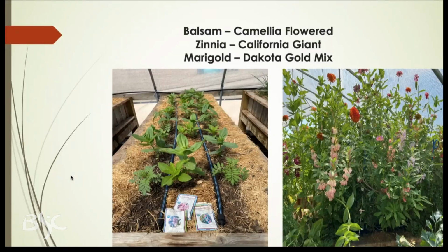We put flowers in our high tunnel as well, and the flowers provide a food and a home for the pollinators and beneficial insects. Again, another place to foster life.